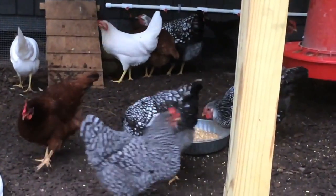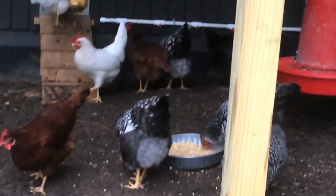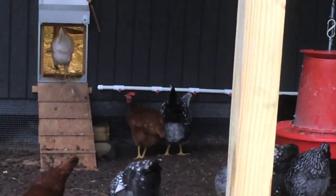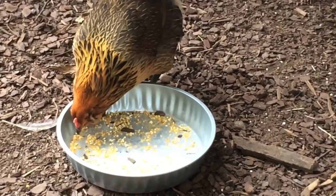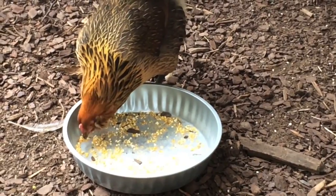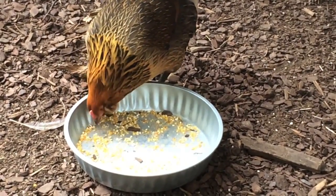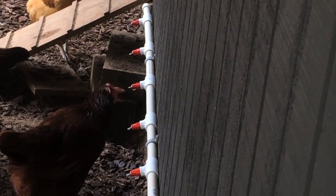Looks like it might be time to go inside, and one of the dominant hens will lead the way for the rest of them. And you can see the new watering system in the background there. We'll come back to that. We've got a little scratch for them for treats. They love the corn. There's the watering system.